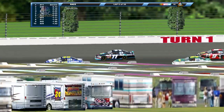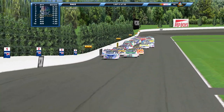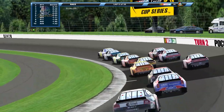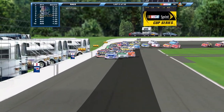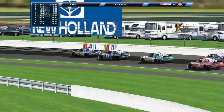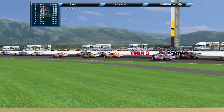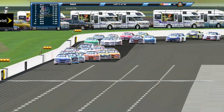And Johnson gets by Hamlin through turn 1 down the short chute, or excuse me, the long pond straight, heading into the tunnel turn. Now down the short chute into turn 3. The Milwaukee corner. Turn 3. Will it prove to be chaotic once again? No. We made it through cleanly that time. Heading down the front stretch once again.